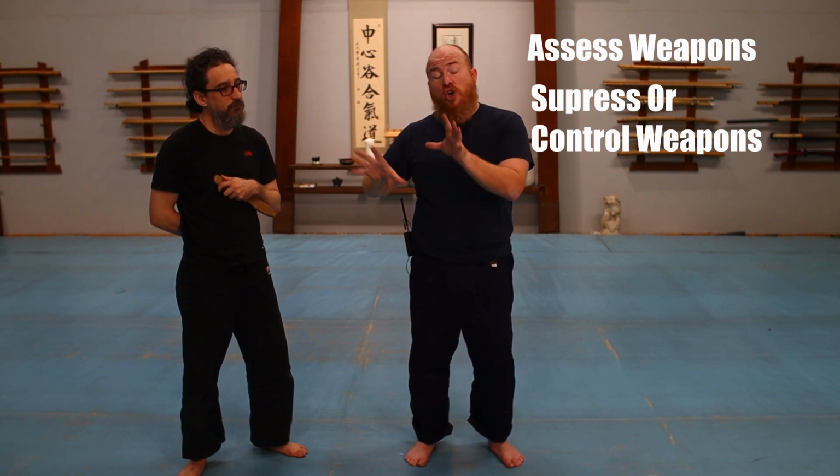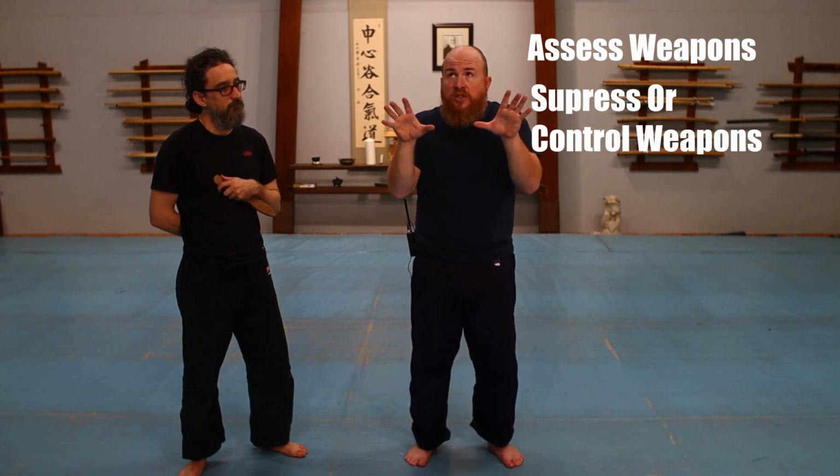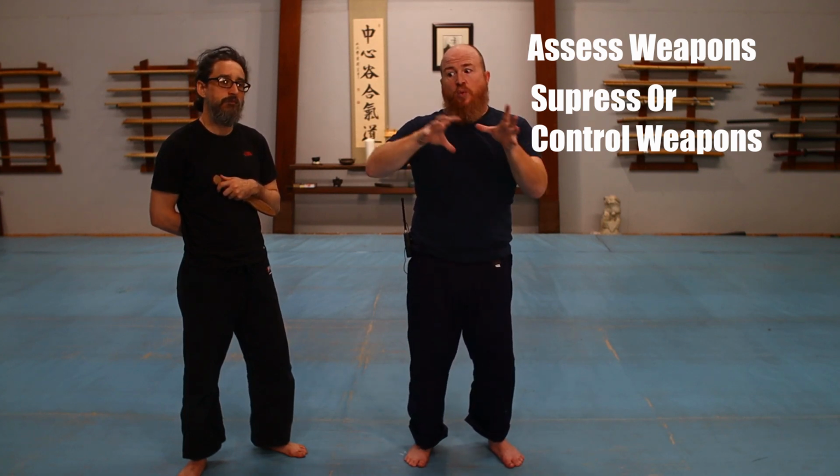If those aren't working for me, I can't just immediately grab it, I'm going to try and make him lose his balance by sticking my elbows in, pop my hips up, and then once that hand hits the ground, I'm going to fish for that hand and then try and control the hand directly. So that's where I'm working towards.